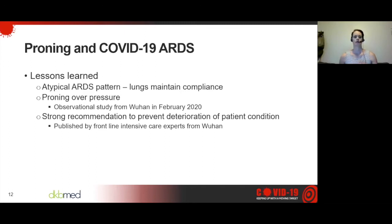So they're getting pressures of up to 25, maybe even 30, to try and pop open these alveoli because the lungs aren't compliant. And over the past few months, we've learned that the ARDS with COVID-19 is not reducing the compliance. They're maintaining their lung compliance. So initially, we're treating them like a standard ARDS patient. You're titrating up the PEEP, trying to correct that hypoxemia. You're gaining some ground, but you're not getting there.